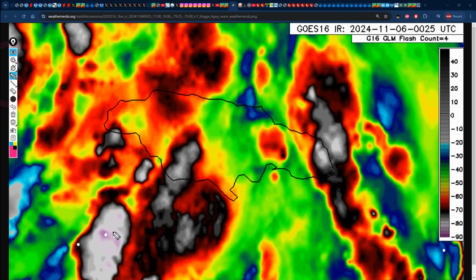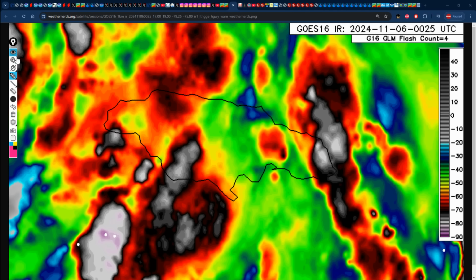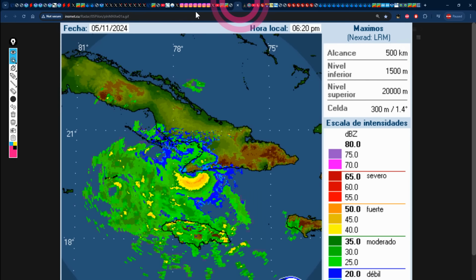We can make out some thunderstorms. We see some sparkling white dots right here to the south of Westmoreland. We see the dark colors, the blacks, I believe that's grays. Definitely some pop-up thunderstorms here and there all across eastern Jamaica too. Let's see if we can match all of this with what we're seeing on the latest Cuban Doppler radar image.